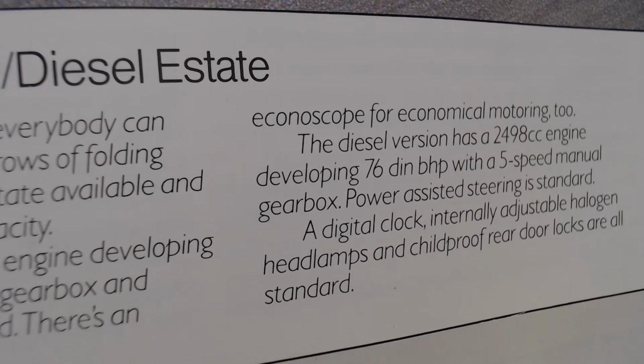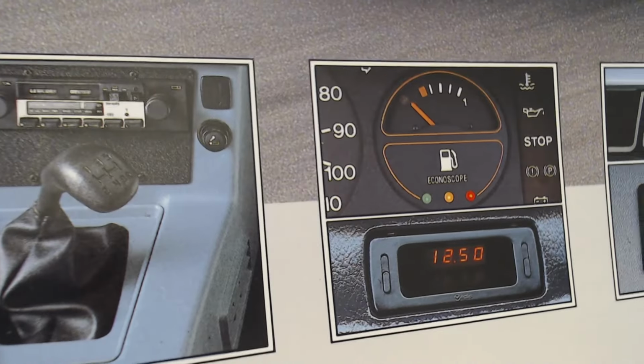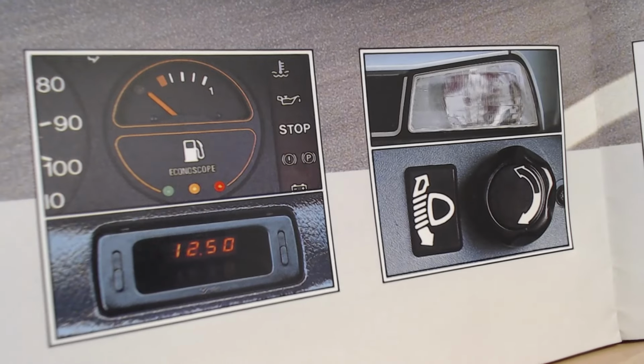There's an Econoscope for economical motoring too, so similar story to the normal estate. The diesel version has 2498cc, 76 bhp, 5-speed manual gearbox and power assisted steering. A digital clock, internal adjustable halogen headlamps and childproof rear door locks are all standard. Then we've got the 5-speed gear lever, which looks very peculiar at that angle, doesn't it? And then we've got that Econoscope, which is those 3 lights to keep an eye on your economy. Digital clock, adjustable headlights, of course.